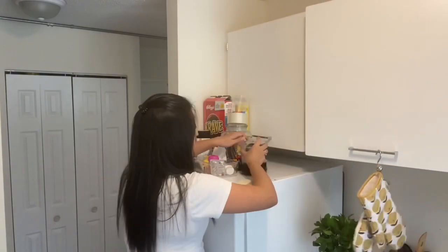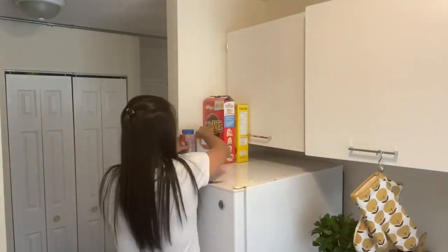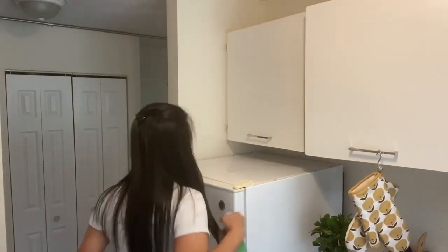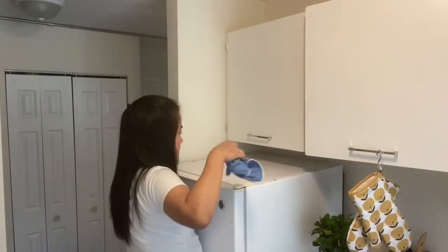What do I need to put here on the top of our refrigerator? But for now, I will put a cereal container, and sooner or later, I will change it again to something else.